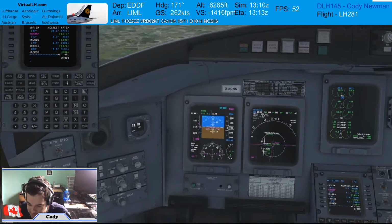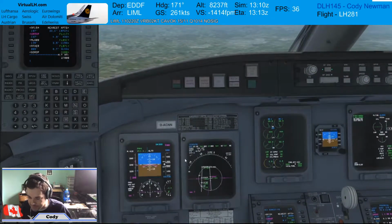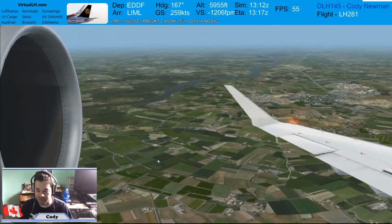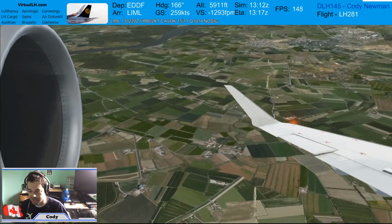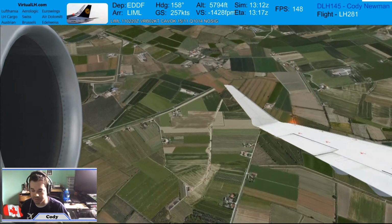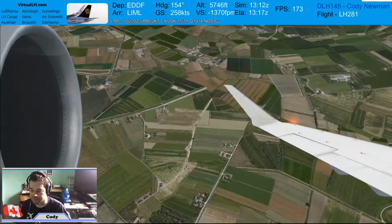And checking the systems, making sure that everything is set and ready to go. We're just passing through 6,000 now. Not in this terrain. Left-hand turn. This nice outside shot of the wing and the engine cowling. So make this left turn.